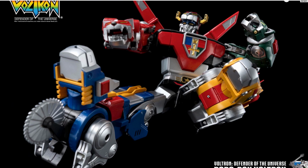Here we have the Blue Lion in a wonderful flying kick mode, and just to add insult to injury, for some reason, a buzzsaw has come out of Princess Allura's Blue Lion. What? Just a mad idea. Oh my god, that's freaking crazy. I love it. It's so ridiculous. It's so crazy. It just looks absolutely awesome. I'm beside myself. I love it. This is crazy. Bravo, 3-Zero.